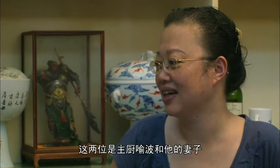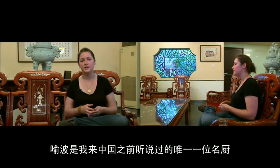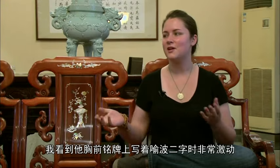And it's Chef Yu and his wife, and they're partners in the restaurant. They built it together. I didn't realize that this is where we were coming today, but this chef is actually the only chef that I heard of preparing for this trip. So when we got here today and saw his chef coat with the name, I was really excited that we actually were going to meet him.